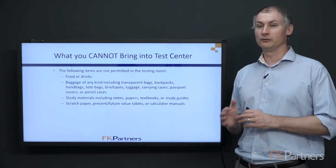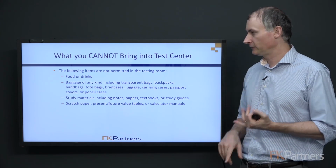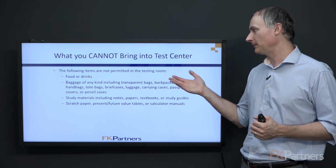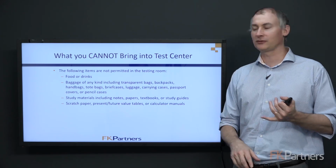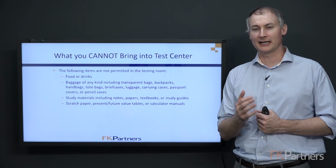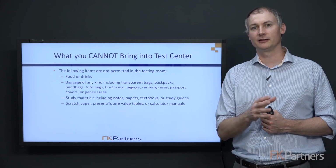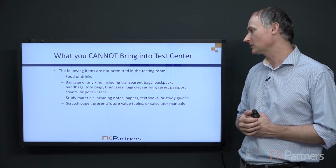Now, items that you cannot bring into the testing room. Any food or drink, including water, you cannot bring into the room. Any backpack or any baggage of any sort, so backpacks, handbags, tote bags, briefcases, anything like that, including passport covers and pencil cases. All of that needs to stay out of the actual testing room. There's going to be a personal belongings area in the secure area that you can leave those types of belongings in, but you're not actually allowed to bring them into the testing room.